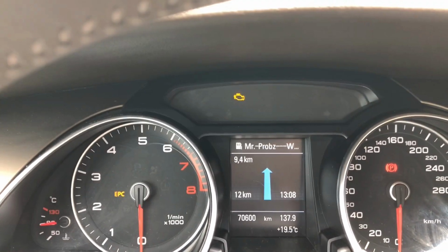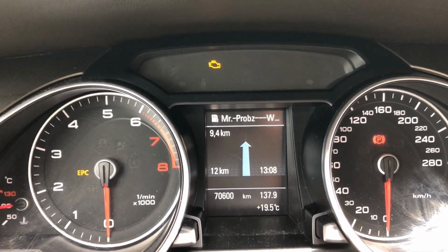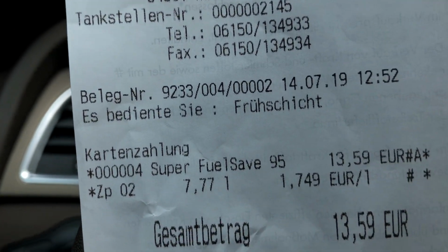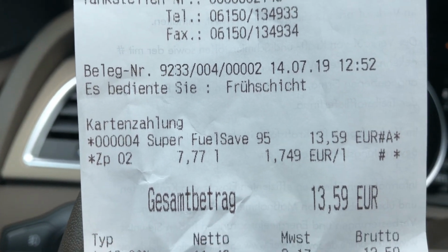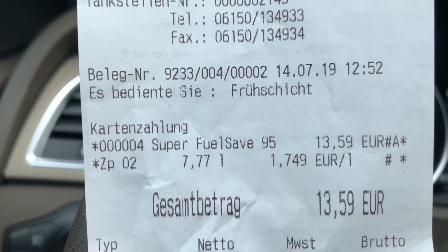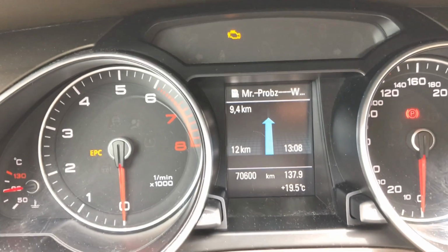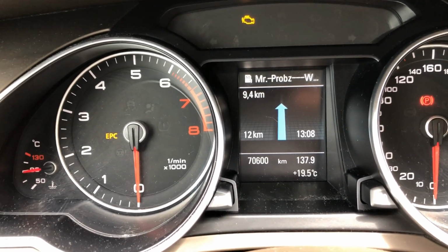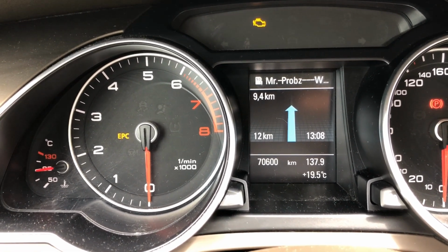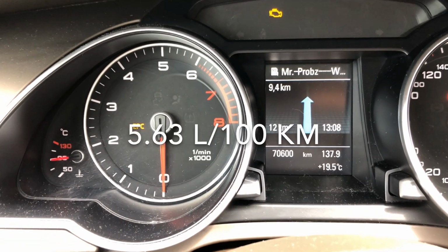So that's the reference point for us, and I've covered 137.9 kilometers, and the bill here says I've used 7.7 liters. It was a little expensive here since we were filling from an Autobahn petrol station, but I've used 7.77 liters of fuel for these 138 kilometers, and this averages to 17.7 something. I've just done the calculation in a calculator, which equals 17.75 or something like that.